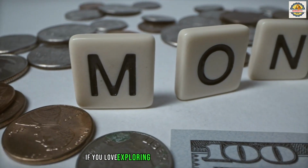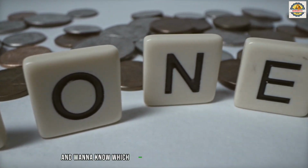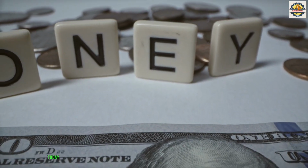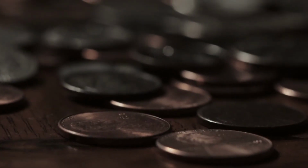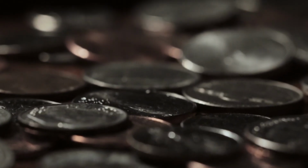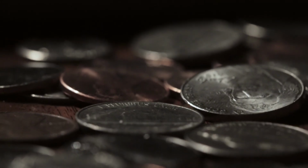If you love exploring the stories behind coins and want to know which pieces command top dollar in auctions, you're in the right place. Today, we're diving into truly remarkable United States quarter dollars, each an iconic piece from the 50 state quarters series that collectors dream of owning.